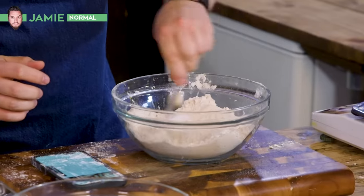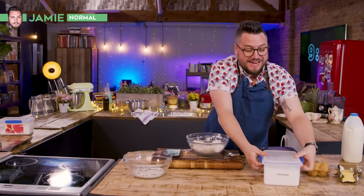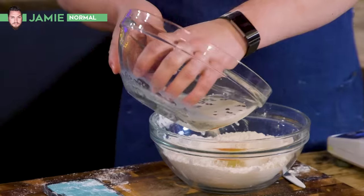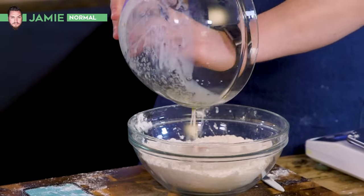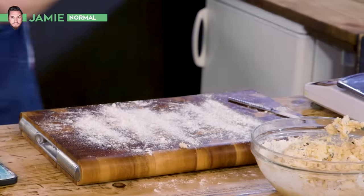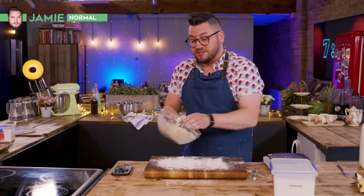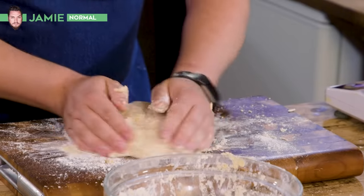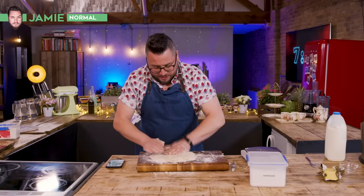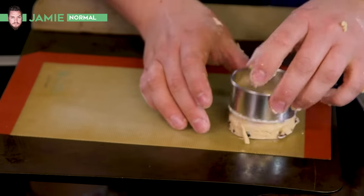One heaped tablespoon. I'm using a Sorted Food recipe, but it's not from one of our books. It's just from our website from ages ago. Crack in the egg, pour in the milk, and then with a table knife, stir to bring it all together. Right. Oh yeah. My favorite part of an afternoon tea is when you get something unexpected. That is the mark of a really good afternoon tea, where it can surprise you. Press into a lump about 2 centimeters deep on a floured surface. Okay, it's like a dough. And cut out 6 centimeter circles with a cutter.